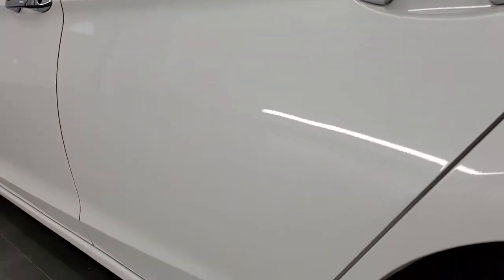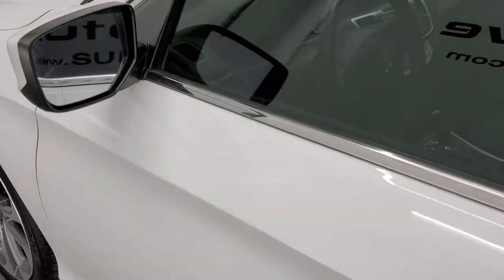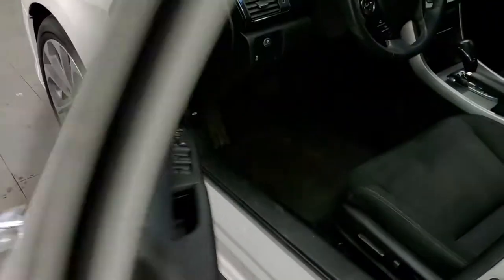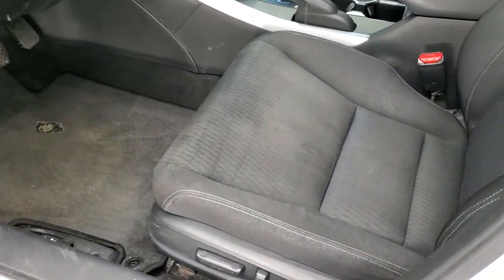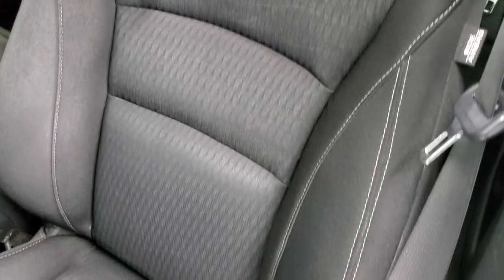Down the rest of the side of the car looks really good. Didn't see any dents or dings on the doors, and it does have power mirrors. Inside, the Sport package gives you the black cloth interior. There are no rips, there are no tears on the seats. They're in really nice shape. Power driver seat, factory floor mats.